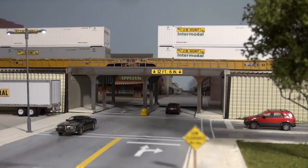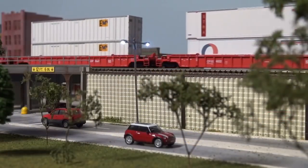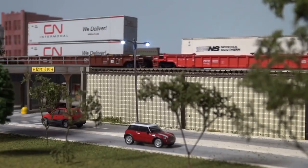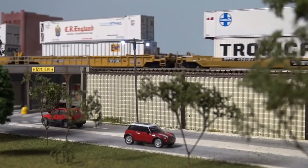So I was trying to figure out a way to not block all the road crossings through town, so I decided to elevate the main line up through there. That came out really good. Yeah, that was my thinking on that. And you just made a video for What's Neat on how to make your roads. Your roads look good. Well, thank you.